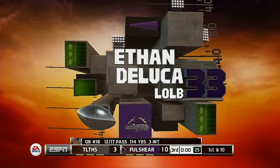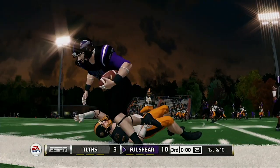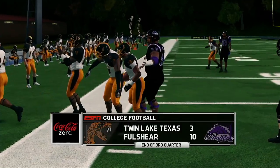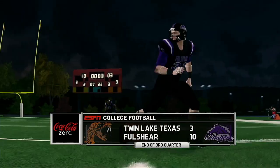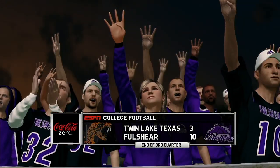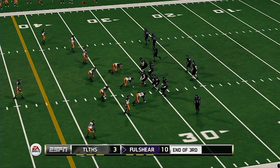This shows some great preparation by the defensive staff. It seems like he can't throw a pass without a defender knowing where it's headed. We head to the final quarter, and we've got a great game on our hands. 10-3. Welcome back to the action here as we resume play in quarter number four.